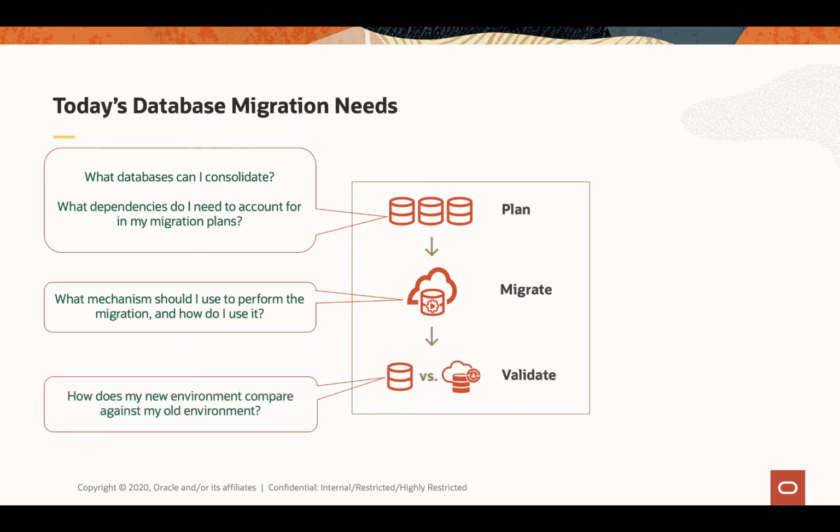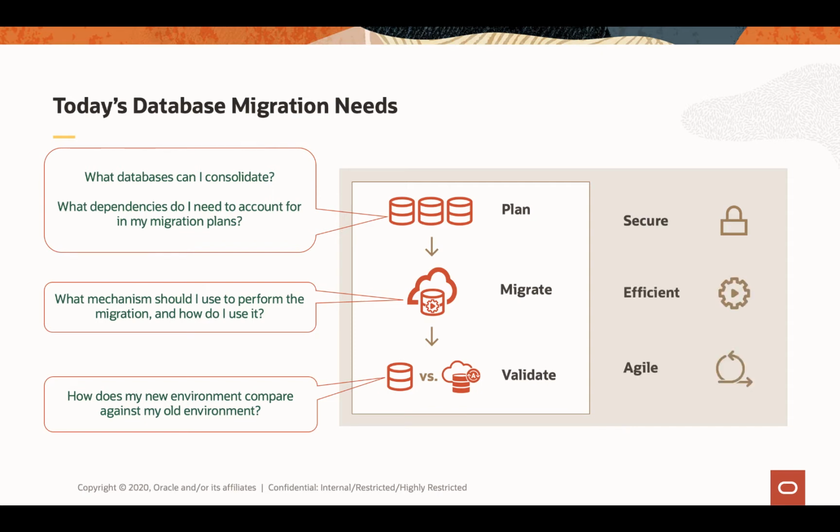And then, how does my new environment compare against my old environment? What objects have been migrated successfully? How do I analyze the overall migration process? And what is the performance before the migration of these databases and what is the performance after migration? Now, along with these questions, during the migration process, all these users expect the migration process to be secure, efficient, and agile, wherein all these bits are automated in completeness.